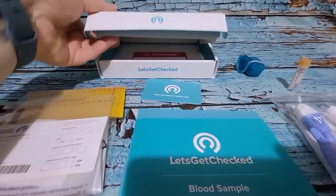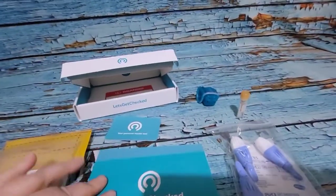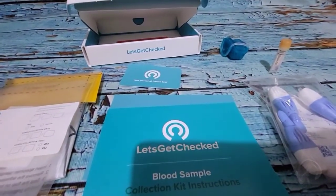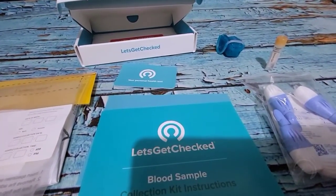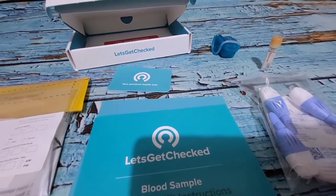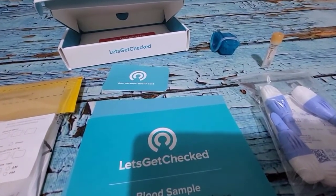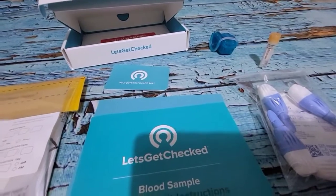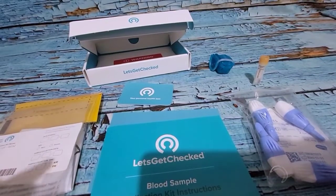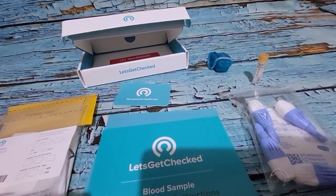I bought this test. This is from a company called Let's Get Checked. What I ordered was not only a thyroid test, but it has a thyroid antigen and a thyroid antibody test that they run as well. And those are things that have not been run through my normal doctor's tests, which have run like a four-part thyroid panel. So you take this in the morning, you draw a blood sample, and you have to send it out the same day.